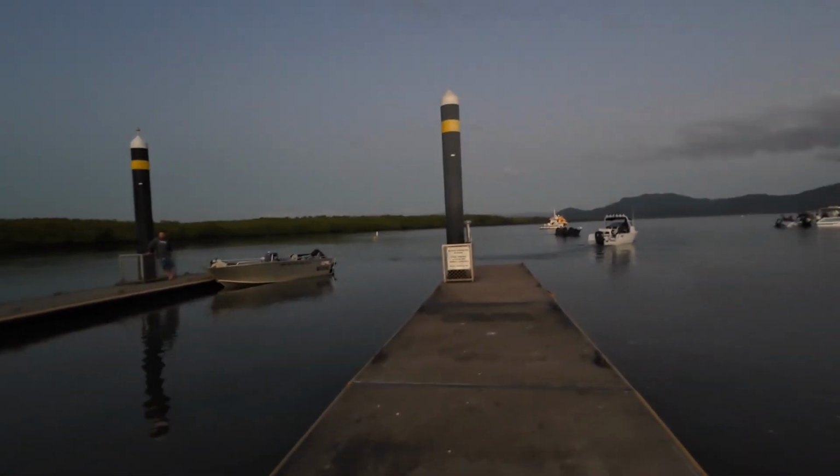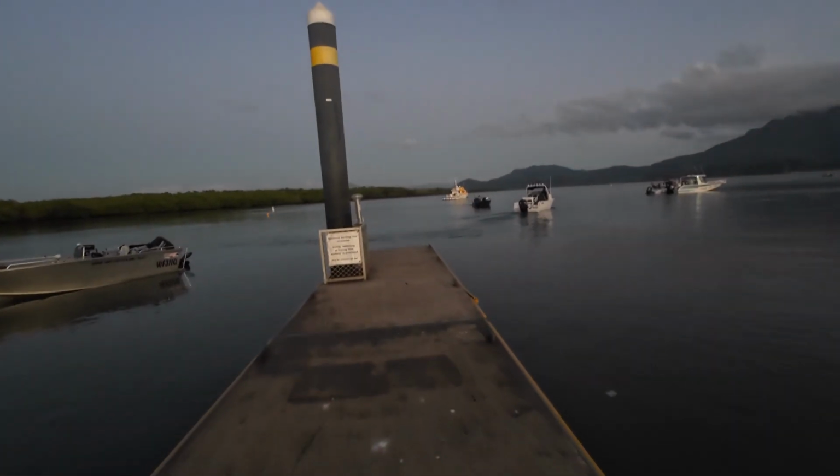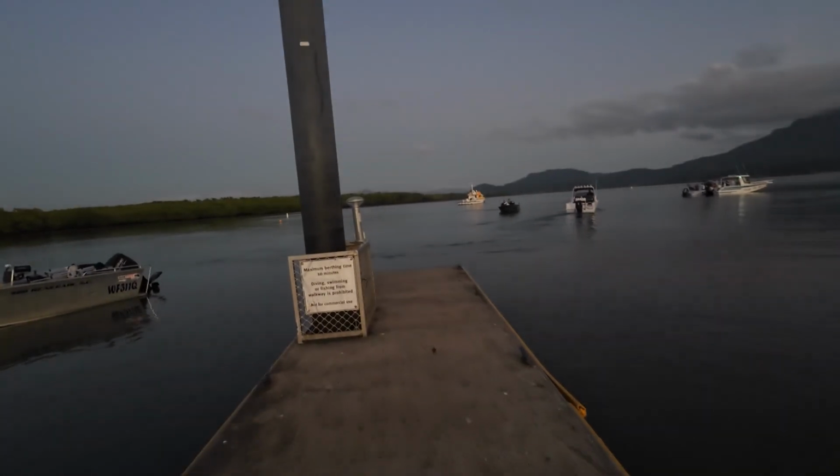Some people don't know what to do. Please turn your headlights off when you get on the ramps. Makes it easier for everybody.